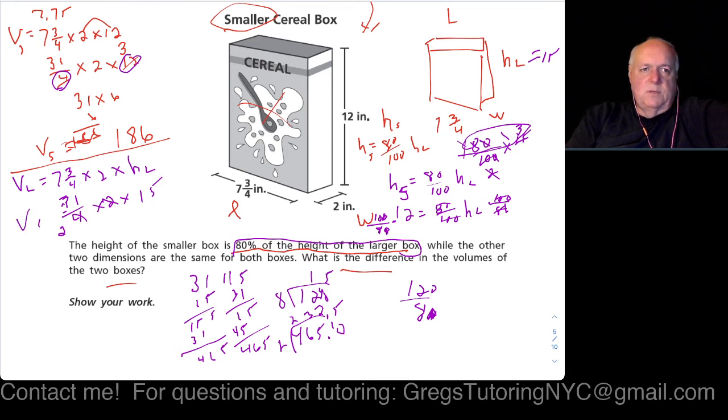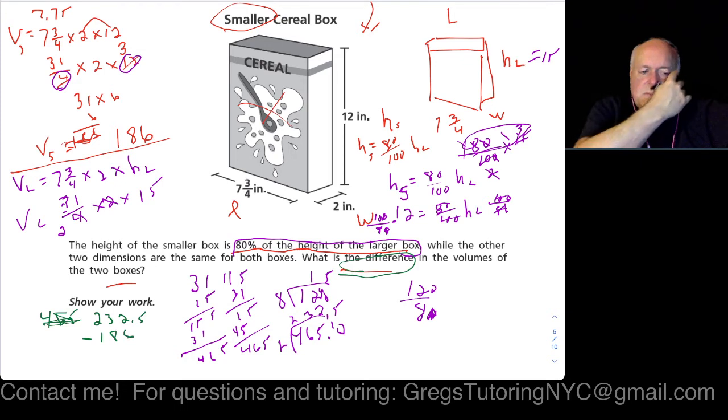So now let me just change this one more time so we can kind of follow this. I'll use green, I guess. So now we need to be subtracting those two numbers because we need the difference. We have the volume of the large and we have the volume of the small. So we need to do 465. Sorry. 232.5 minus the 186. Okay. So this 186 is the same as 186.0.